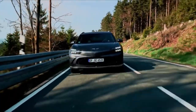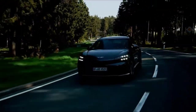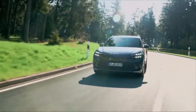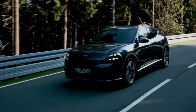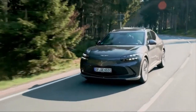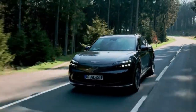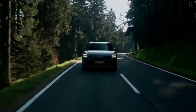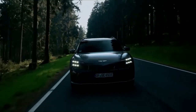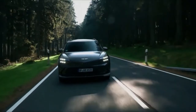A 77.4 kWh battery is included in the new Genesis GV60. The longest range is 321 miles in rear-wheel drive versions, with a single 228 horsepower electric motor. If you choose a dual motor model with 318 horsepower, you'll have to make do with a range of up to 292 miles. This Sport Plus model has a range of up to 289 miles, but it does have dual motors that produce 489 horsepower. A boost mode is also included in this version. When you engage this, the GV60 accelerates from 0 to 60 miles per hour in just 4 seconds.